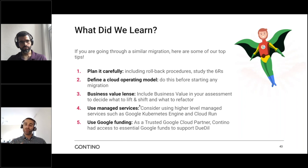DueDil said, let's just try to minimize this. Let's choose managed services first in a way that we can maximize the business value. We can reduce the operational complexity, the operational maintenance, the cost of running our infrastructure, which is not a core differentiator for us. The core differentiator for DueDil is the data we give to our customers. The way in which we run our database doesn't matter as long as the database works very well for us.